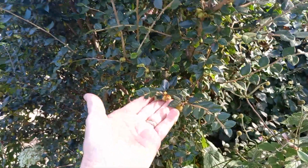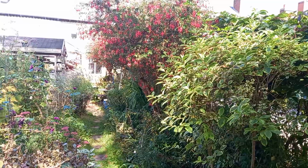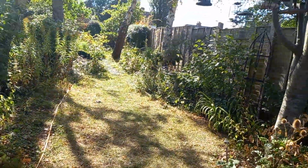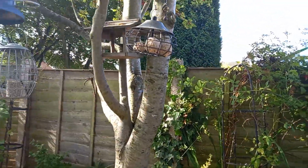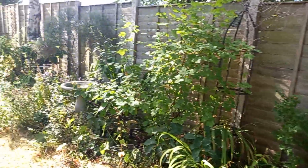Japanese anemone. This shrub produces berries that the birds like. Yeah, still looking okay. You can see the autumn colours creeping in. I've had a woodpecker come into the garden, so I've put some fat balls out. He seems to be enjoying those. Great spotted woodpecker, they come in regularly.